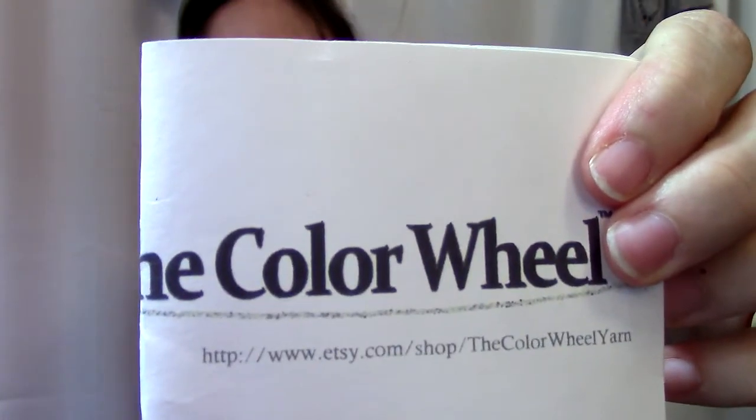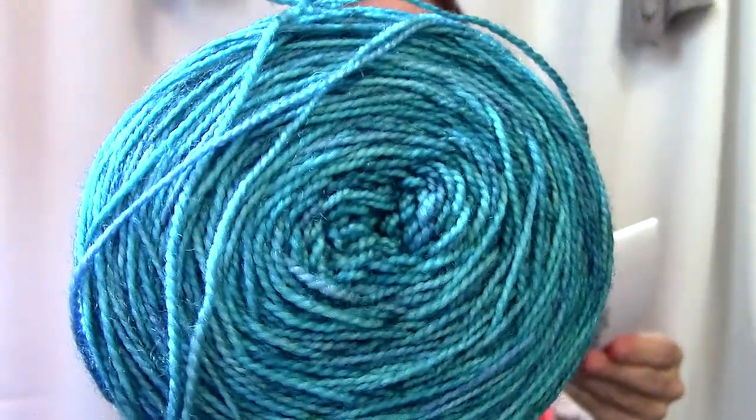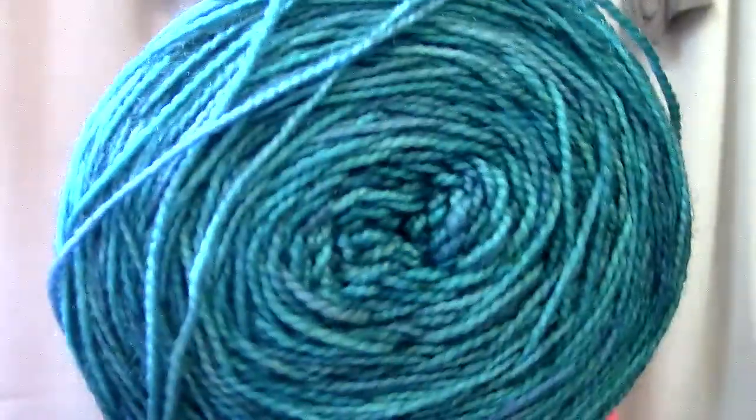Okay. The next is, here it is. It's Color Wheel yarn in her Caribbean Sea colorway. So it's this blue. This is Superwash BFL in nylon. Tough sock is what she calls it. Color number 3 for me. This is the one that started that. This is the color that I worked all this around.